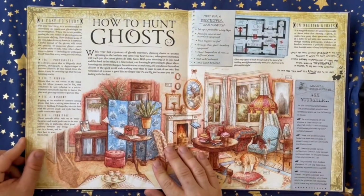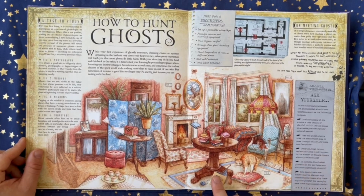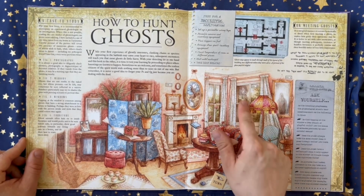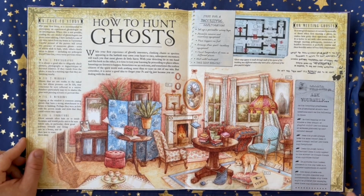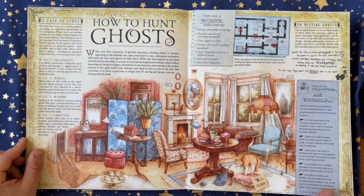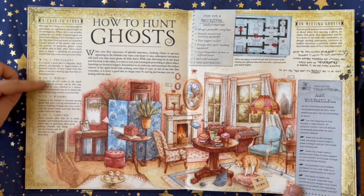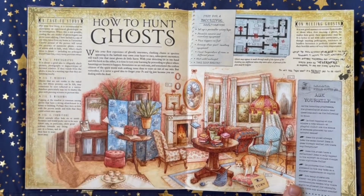Then we have how to hunt ghosts. As you can see, again, interactive, and here we have some ghosts. Very nicely done. And here we have figures. As you can see, they are numbered, and then we have the explanations here, like figure 1 photographs, 2 mirrors, 3 windows, 4 furniture.